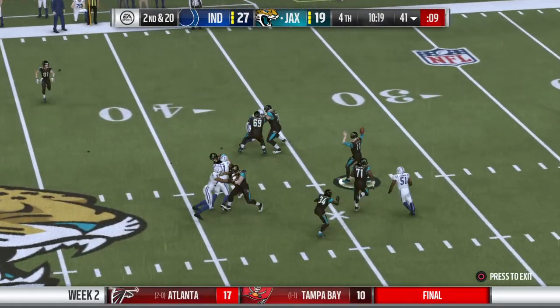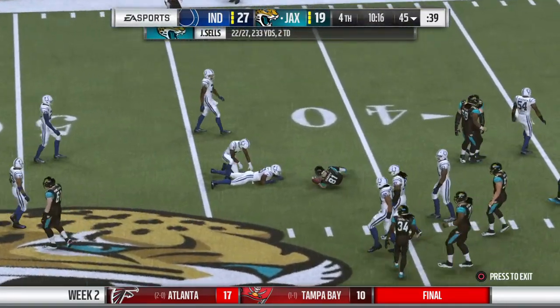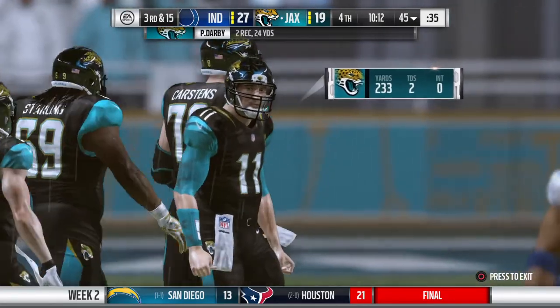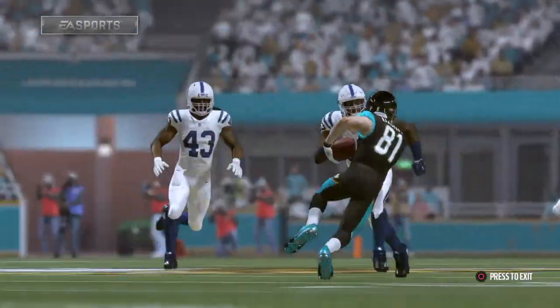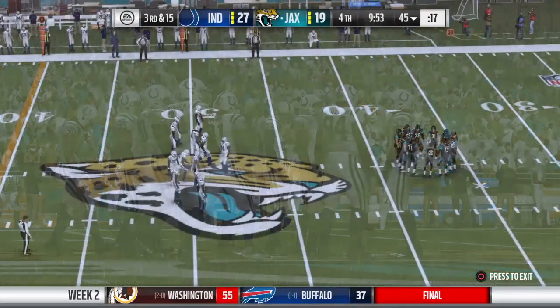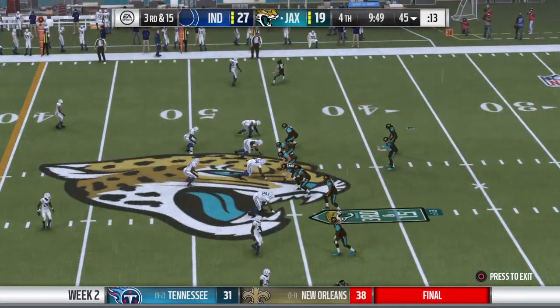Out of the gun, they'll look to throw. Firing quickly here, and that's complete. That catch good for 5. It's third down. So here we go, a third down after the second down pass completion.